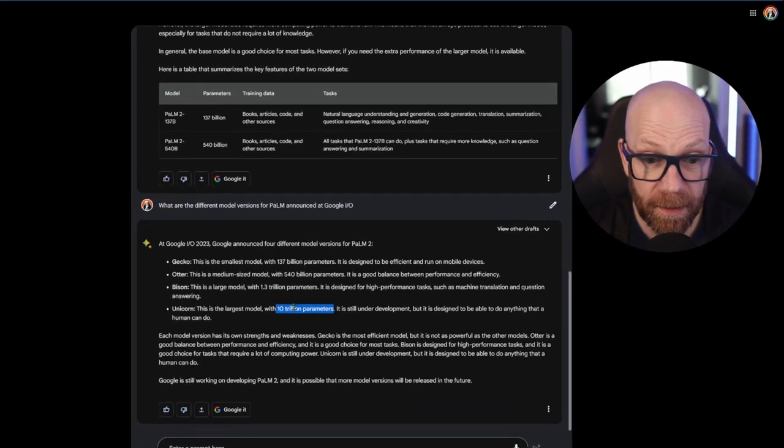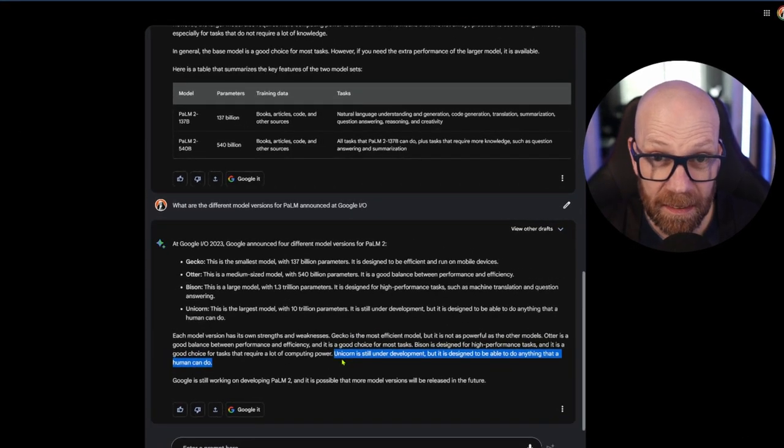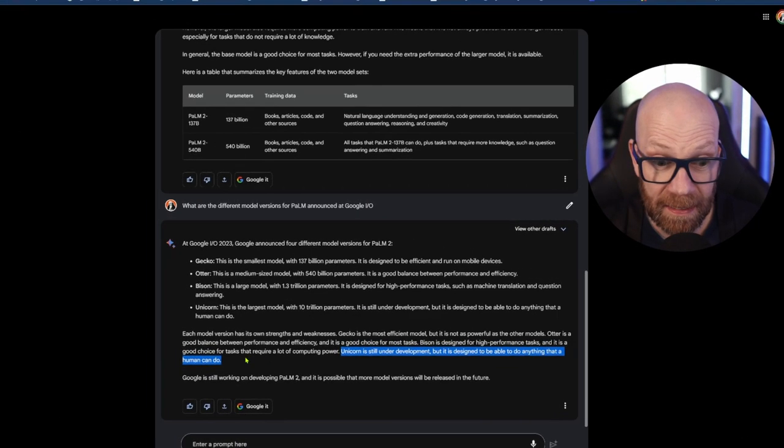10 trillion parameters. Now, at the moment, each model version has its own strengths and weaknesses. Gecko is the most efficient model. It's not as powerful as the other models. Otter is a good balance between performance and efficiency, and is a good choice for most tasks. Bison is designed for high performance tasks and is a good choice for tasks that require a lot of computing power. And Unicorn is still under development, but it's designed to be able to do anything that a human can.